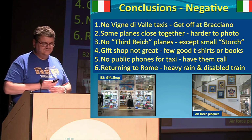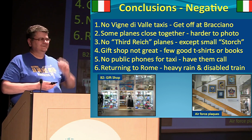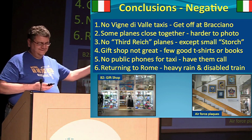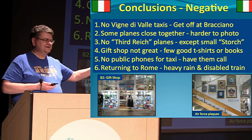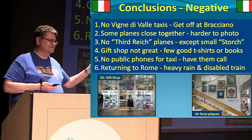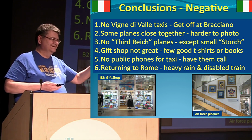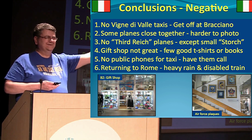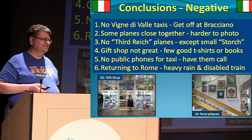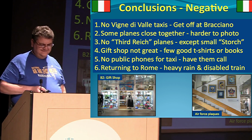Okay. Returning to Rome, heavy rain, as I mentioned, and the train got disabled. We got a train that didn't quite go to the place we wanted to go. So we're on it, and then it sort of shut down in the station and wouldn't go. So we're waiting around, and I asked somebody about it. He said, "Oh, this happens all the time." There's an Italian guy. So we went to another train, and lo and behold, it went to the station that we wanted to go. So there was a bit of a silver lining there. Then didn't we get on another subway, and because of the rain, the tunnel was flooded? Well, that was the one that was disabled, yeah. Okay.